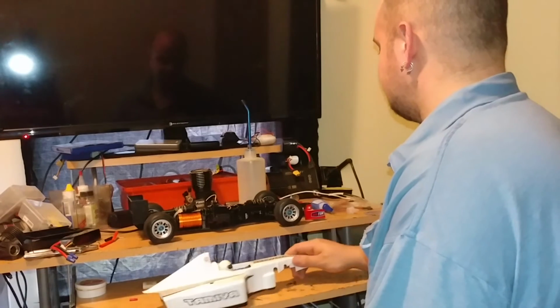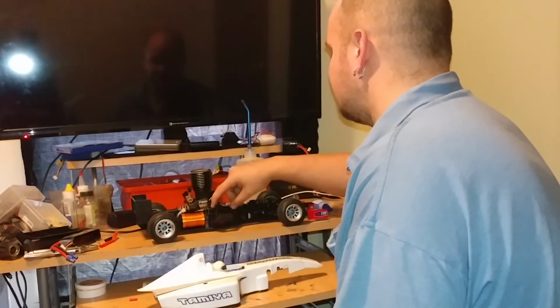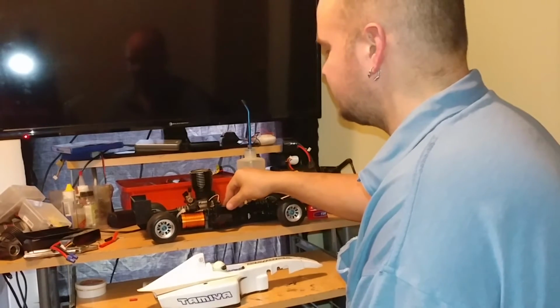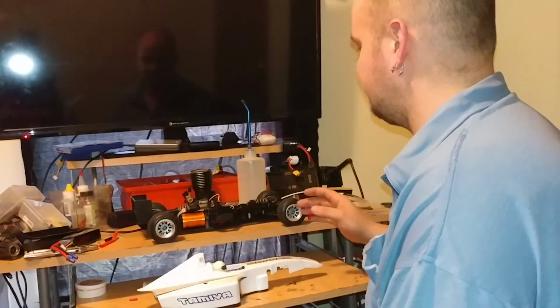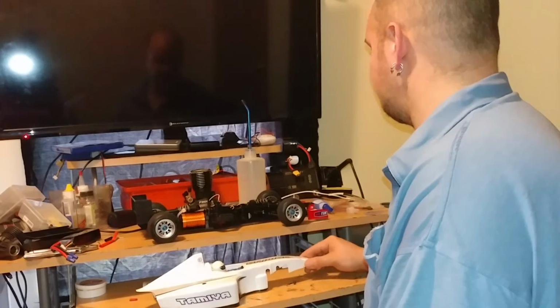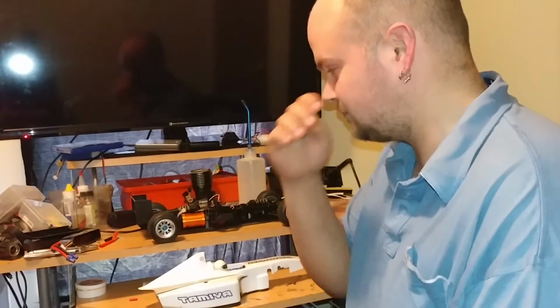But yeah, that's pretty much it. At the moment I'm just running an HPI receiver, because I need to order more receivers. I've gotten so many vehicles that I need to get more receivers. Usually I have extra receivers on hand, but this time I've gotten more cars.